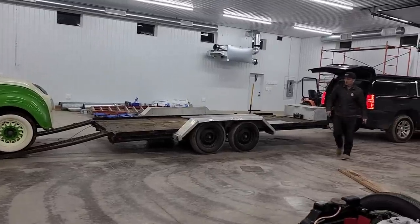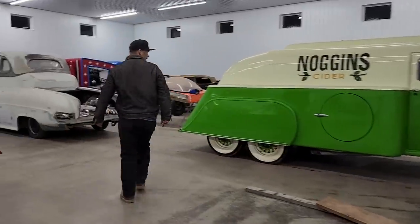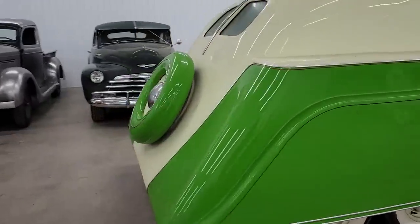Drive ahead a little bit, get off the ramp. We're not back too far, are we? Not gonna try to push it anymore. We're in that little hole.